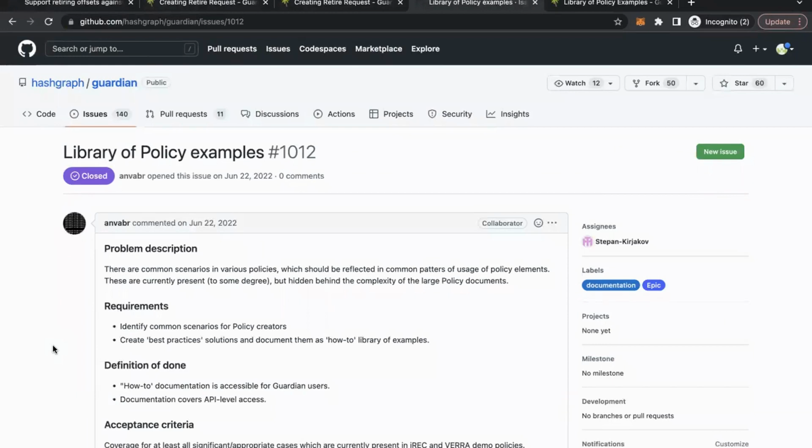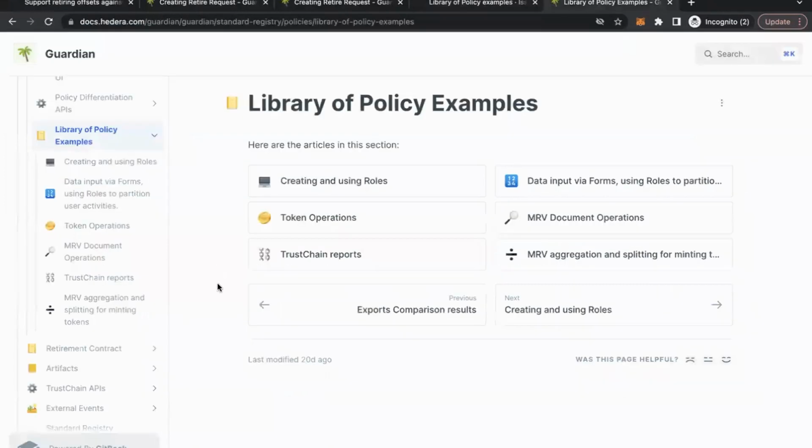Now looking at the second ticket, which is 1012, library of policy examples. There are common scenarios in various policies which should be reflected in common patterns of usage of policy elements. These are currently present to some degree, but hidden behind the complexity of the large policy documents. So this ticket will be useful for most of the policy creators. To solve that, we have added a whole library of policy examples section in our documentation, which has subsections: creating and using roles, data input via forms, token operations, MRV document operations, trust chain, and MRV aggregation and splitting.